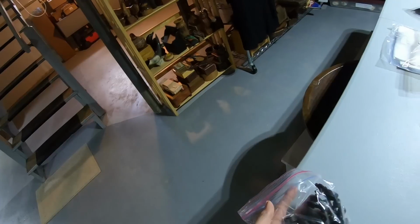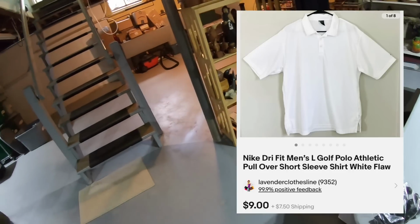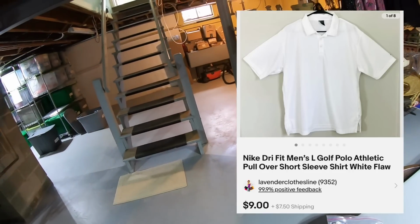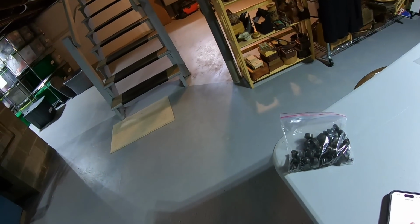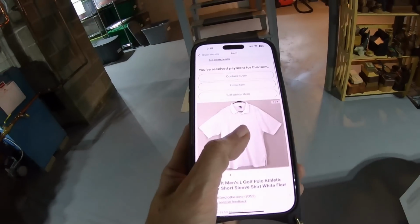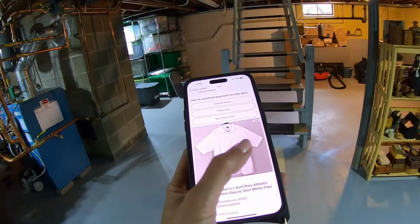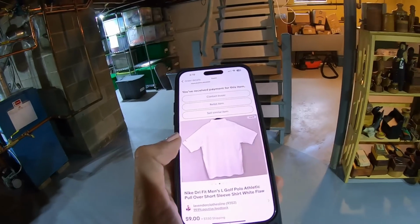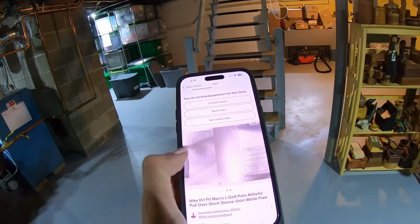And then next up is a Nike men's white polo. And this had a flaw on it. I didn't realize it when I bought it, but let's go into it and take a look at it together. Okay, so this is it here. Just a simple white polo. When I come home with items from the thrift store and I've missed a flaw in the shirt, the first thing I do is try to get the stain out if it's a stain.